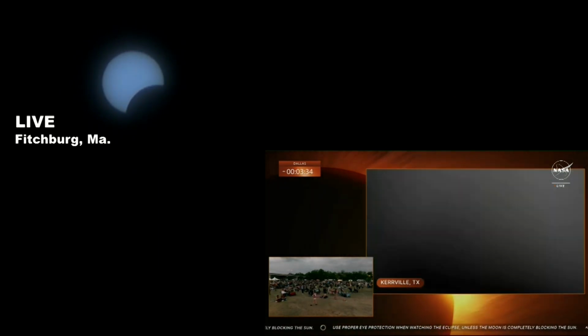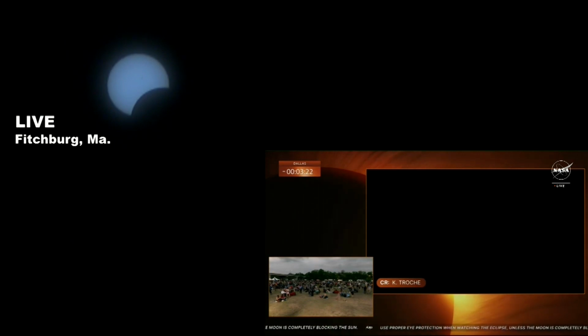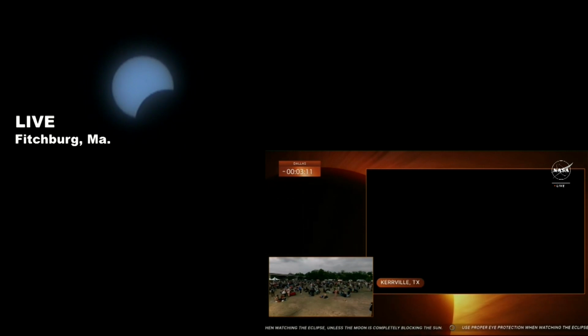So unfortunately, we did not see the diamond ring at the end of the eclipse because of the clouds, which is always a crowd pleaser. But we did see it right before totality. There was suddenly this beautiful, bright light, and then it all went dark. We saw quite a few great features on the sun, and somebody was saying they could see a sunspot, through their glasses, of course.